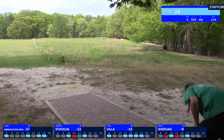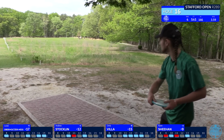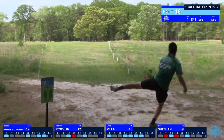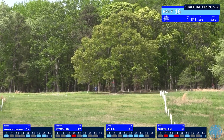Selfishly, I wish that Lucas was playing worse so that he would make a bad decision and go for the green here. But I have a feeling that he was not going to do that given the circumstances. Unless maybe, I don't know. He has a driver. Oh, he's going for it. Never mind. He doesn't like it. Is it going to be left?